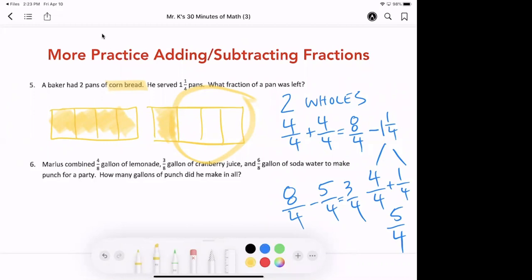Marius combined 4/8 gallon of lemonade, 3/8 gallon cranberry juice, and 6/8 gallon of soda water to make punch for a party. How many gallons of punch did he make in all? All right, lemonade, we had 4/8. Cranberry juice, let's use red for that, 3/8. And soda water, let's use blue for that, he had 6/8.